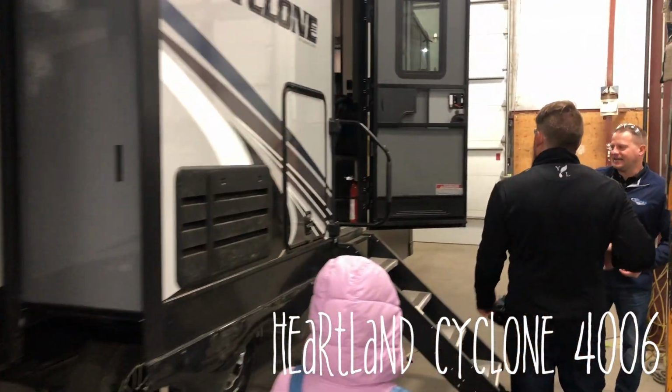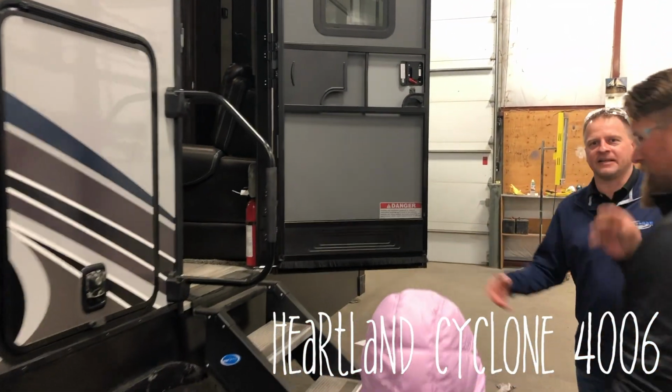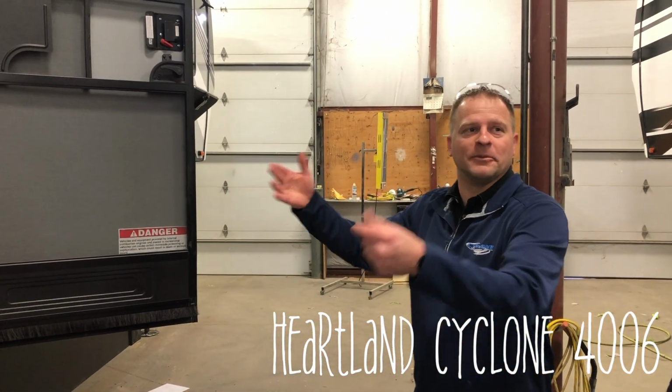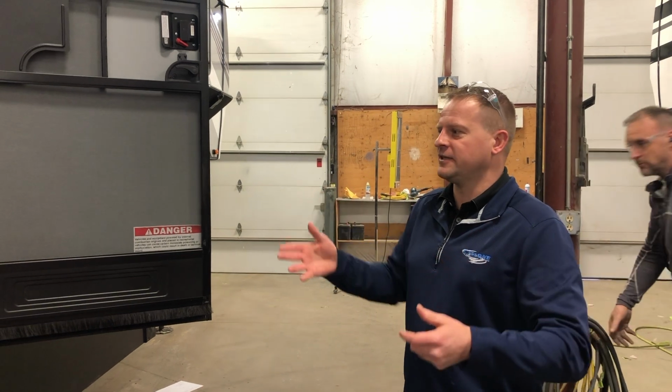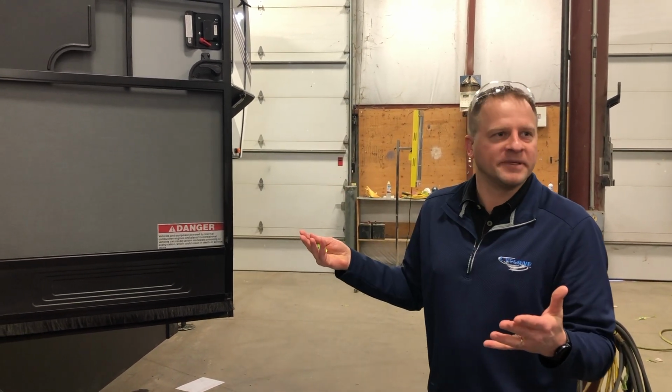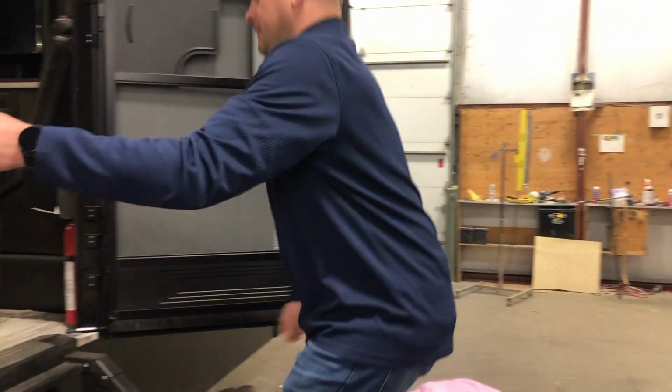This is going to be a slide entry. So we enter through the slide in comparison to most of them where your door is on the side. What this is doing is giving you more living room space. You're getting a little more width across. It feels a little more open inside the coach. Yeah, I like that.